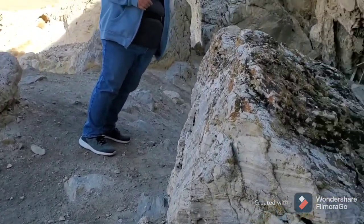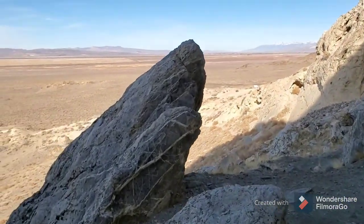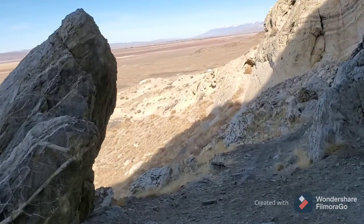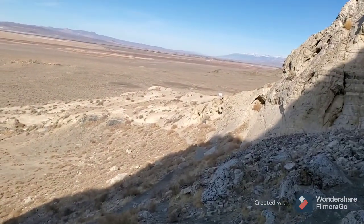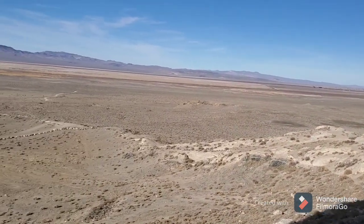And again, this is called Lovelock Cave. They estimate that it's probably around 26,000 years old, from what I've read. And we're up here at the top of the cave, and you can kind of see the Lahontan Basin down there.